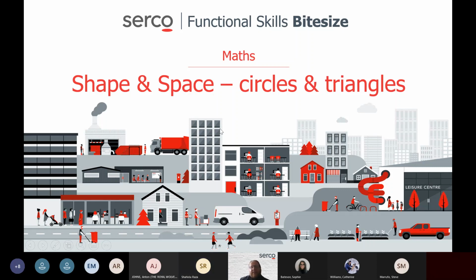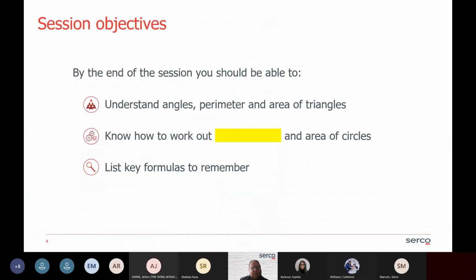So welcome to this session on shape and space. As I said, we're going to be looking at circles and triangles. And what I'm going to go through in this session is to understand angles, perimeter and area of triangles, know how to work out something and the area of circles.